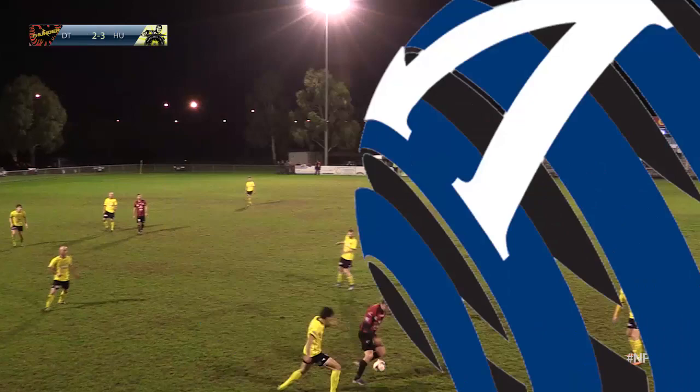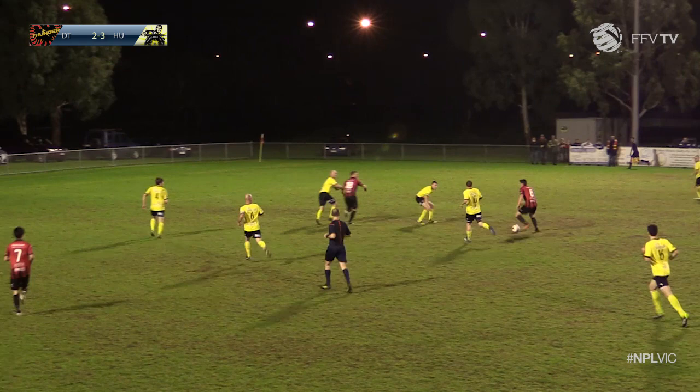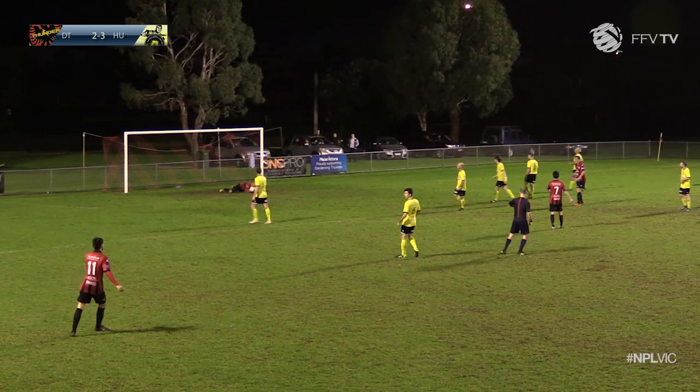Kearney keeps it moving. Now Miller in the middle of the park. Plays a little ball. Brendan Craig turns onto his left. It's Craig! And that one is straight at Norval.